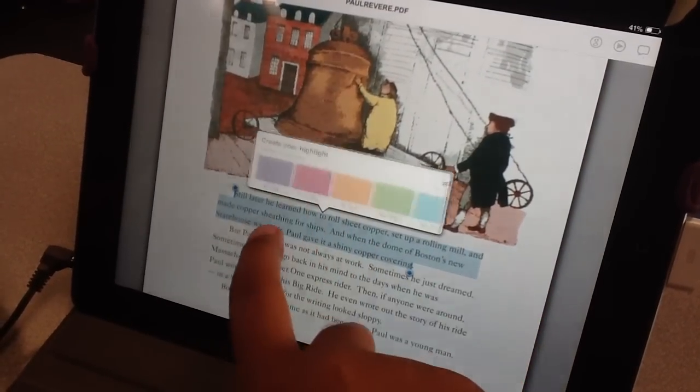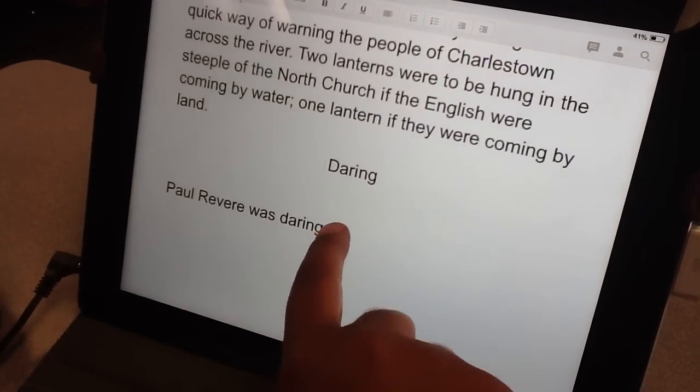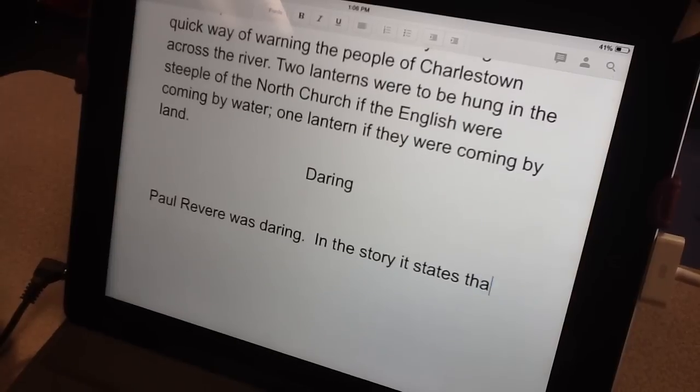Our teacher is always telling us to support our statements with text evidence. It's simple with books and subjects. I can highlight important information and then use it as evidence in my writing.